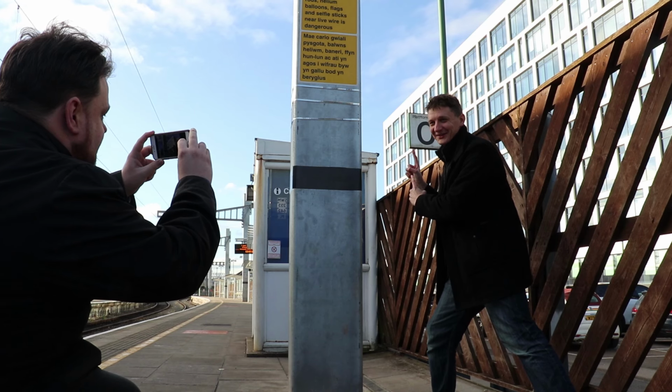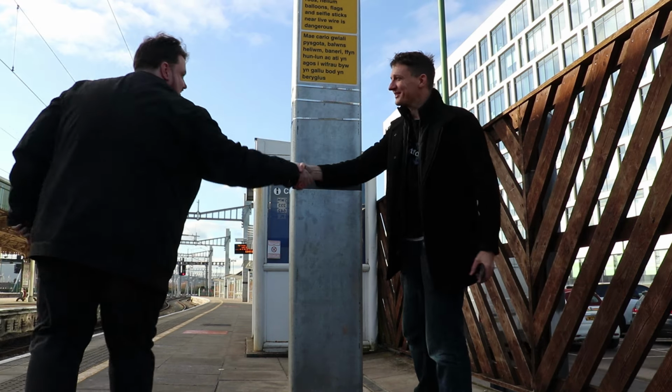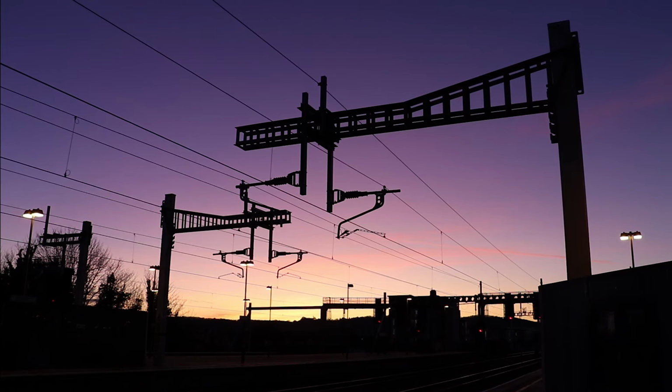So what I have to do as part of my challenge, Gareth, is I have to take a picture of myself at every Platform Zero with a 0 in the background. Of course. Could you take the picture? Certainly can. Let's do that. Okay, it's the sun set over Cardiff Station.